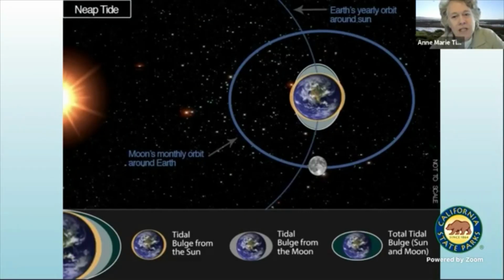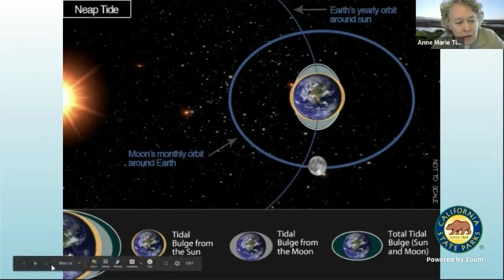So there you can see that the moon's monthly orbit is elliptical, it's called. It's more like an oval, it's not round. And then there's the Earth. You can see the arrow that shows the Earth's yearly orbit around the sun as well. So here we go.